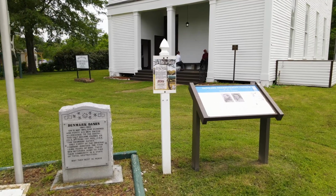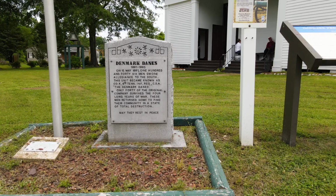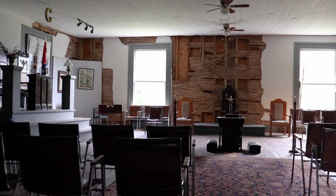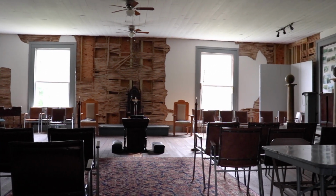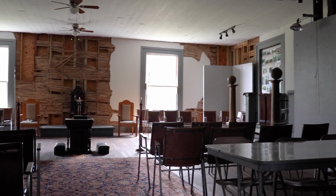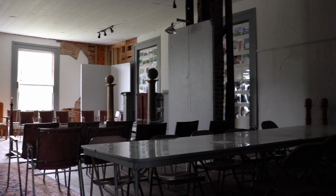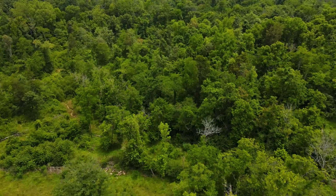The church was a significant place in the Civil War. According to Bill, some Union troops camped nearby before the Battle of Britton Lane in 1862. After the battle, Confederate forces held some Union prisoners in the upstairs room of the church. They were held up there, but only a few days. They didn't have any way to feed and take care of them, and so rather than to kill them literally, they just turned them loose. And about 80, and that was at the Battle of Britton Lane.